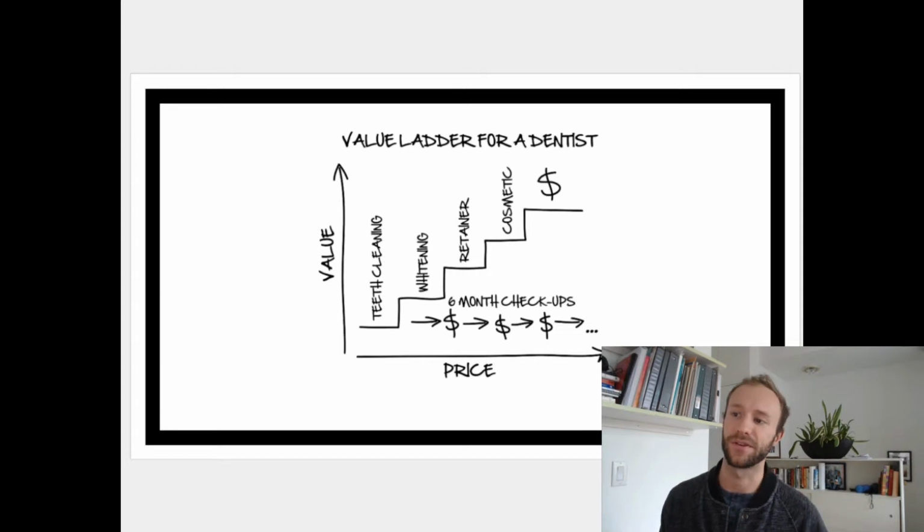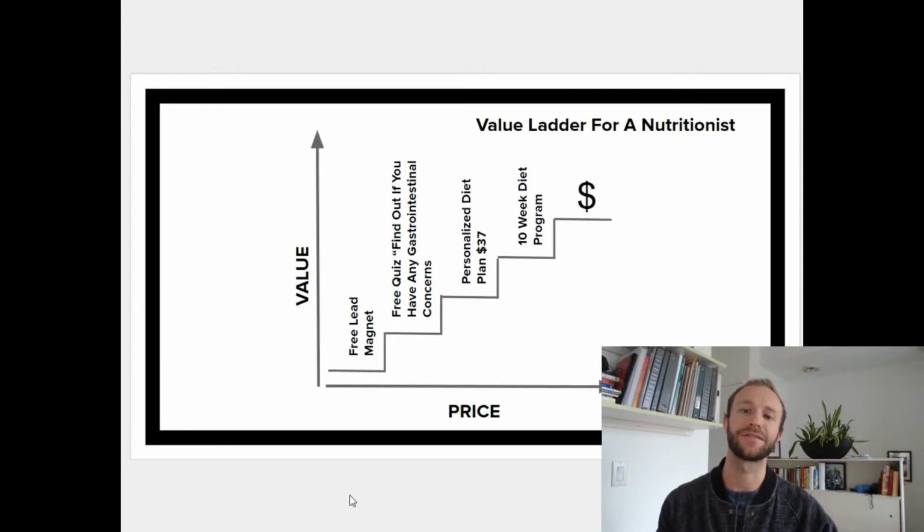This is a value ladder for a nutritionist. You could offer a free lead magnet, right? So send Facebook ads to your free lead magnet. Talk about the 6 fruits you should never eat. And then from that lead magnet, you could send people over to a free quiz, right? To find out if you have any concerns regarding your gastrointestinal bowels, bowel movement, that kind of thing. At the end of the quiz, you could send people to an exclusive one-time offer to get a personalized diet plan for $37 or whatever it is.